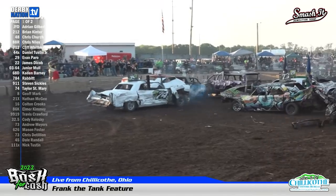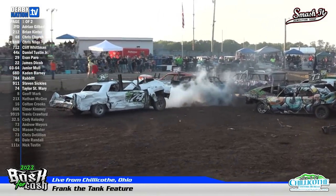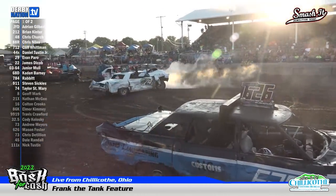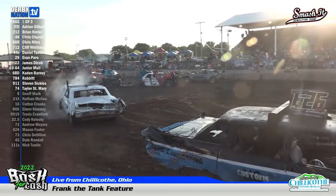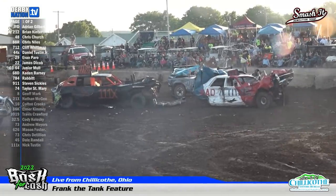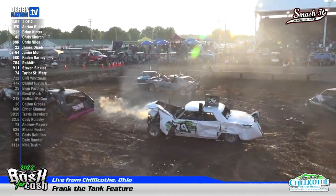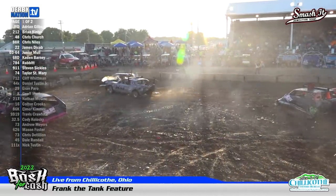James is in a gray 22. I think he's in a football window Lincoln. That's St. Mary with a hit there. That's James up there against the wall in the gray. He's battling out with that 68D, Caden Barney. Running the soft suspension. Good choice. Let the body move. Take some of that stress off of the frame.